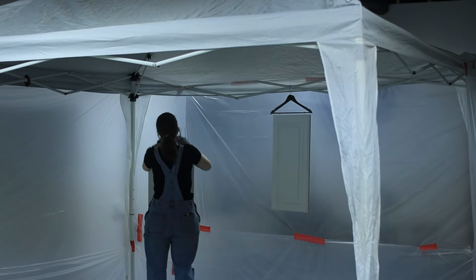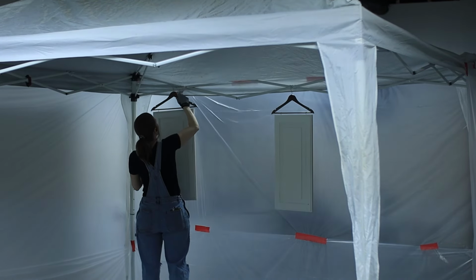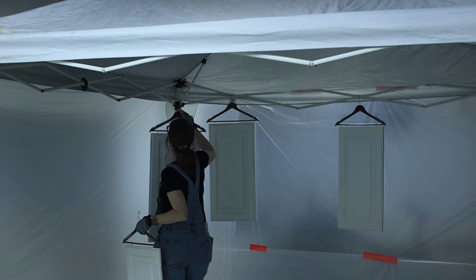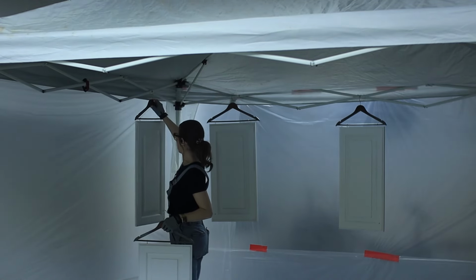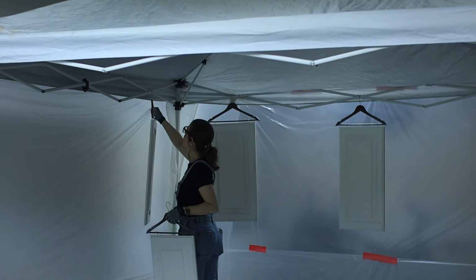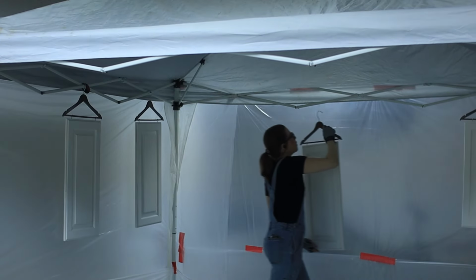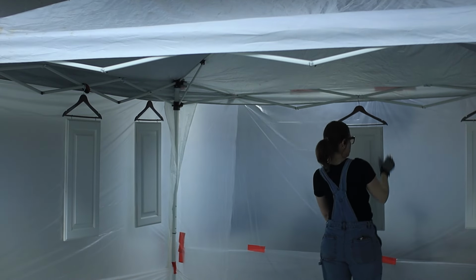I'm so glad I set this tent up downstairs in the utility room. If you watched, I think the video before this, or maybe before that, I cleaned out the utility room. It was a huge mess. So I did organize it, mainly so I could put this tent in here.